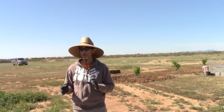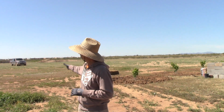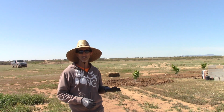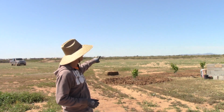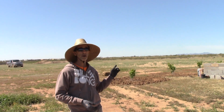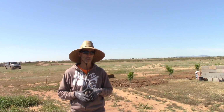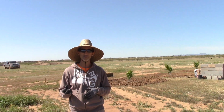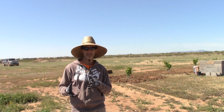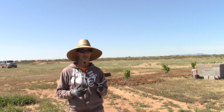We also have some pretty distinct soil types. So what's behind me here is more hard compacted clay because we have a shallow wash that comes through here. On the other side, it's very typical Arizona dirt, a lot of caliche mixed with clay. And then the front of the property where we first placed that honey mandarin and where the rest of our citrus is gonna go is much more of a silty clay. So we got a silty clay and a little bit of caliche and that kind of thing at the front.